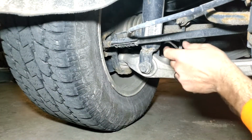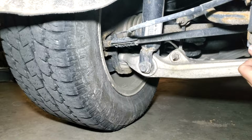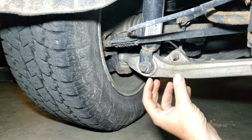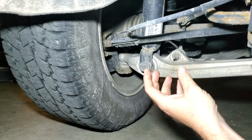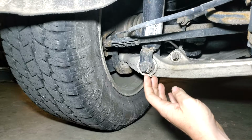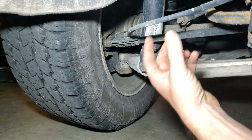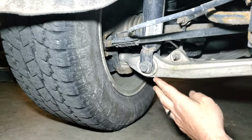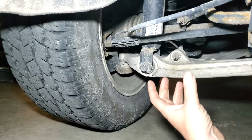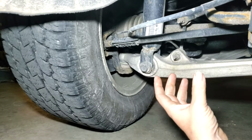These are auto-leveling shocks for the rear of the Grand Cherokee, so that when you put weight on it, it has valving in there so it can kind of pump itself back up so that it will handle the load weight for the tow package. The problem with that is that the mounts at the top are wider than the regular ones, and so it does make finding a lift kit that fits with the tow package much more difficult.